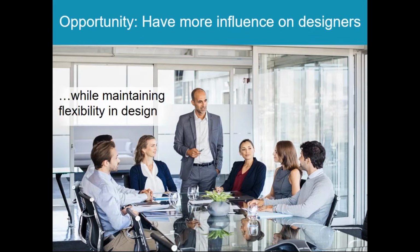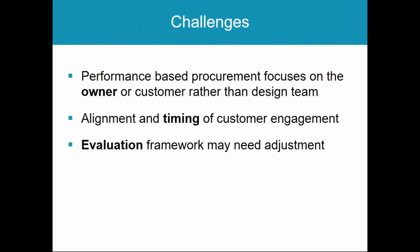Now, it is important that you allow flexibility to your designers. So you don't want to tell them, oh, you have to get to the EUI target with a better glazing. No, give them the option to do it with better glazing or lower window wall ratio or more insulation or any other avenue. As long as we're going to put this constraint on the team, we also then need to back away and give them flexibility. Now, these opportunities do lead to some challenges. We recognize that now we're working with owners.